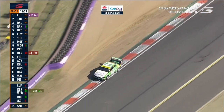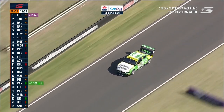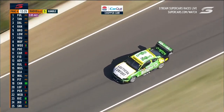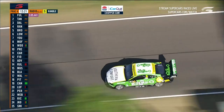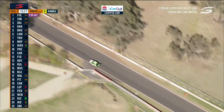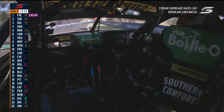Forward is on a 5.4. Tander's on a 5.4. Dalberto's on a 5.4. They achieved those numbers very early. And Randall's just done a 5.5 on either a new or a better set of tyres. And then Will Brown's done a 5.8. Craig Lowndes has done a 5.9. Luke Yulden back after yesterday's damage, an outstanding job to be in the top 10. He's done a 5.9. James Moffat on a 6.1. Dale Wood on a 6.1.